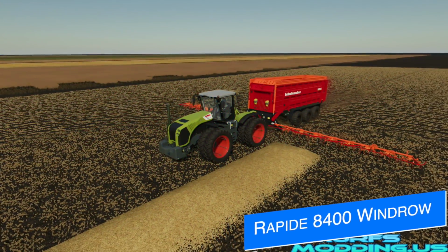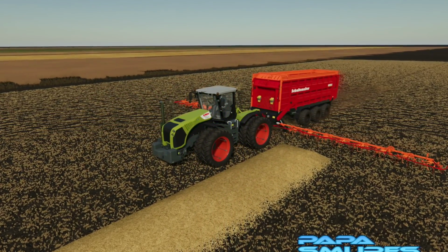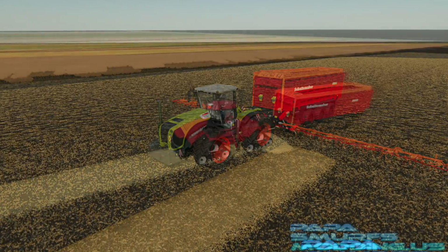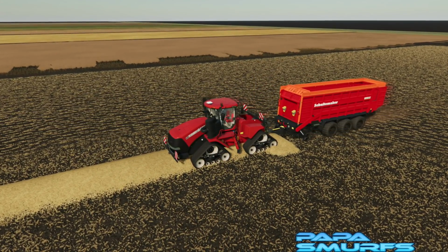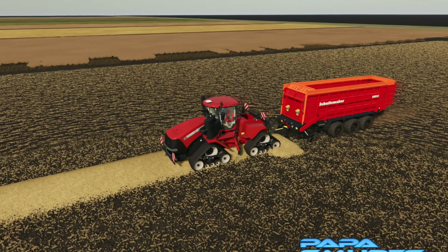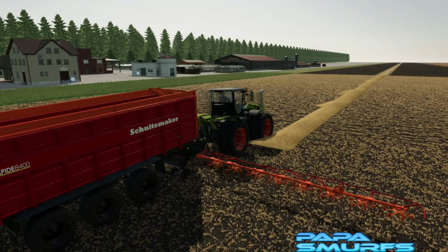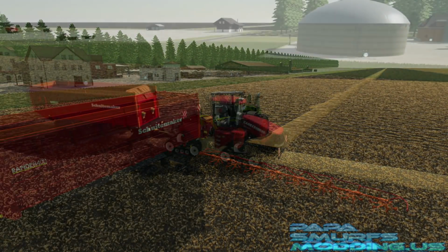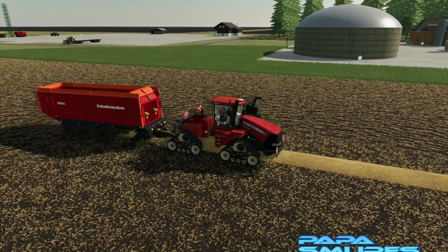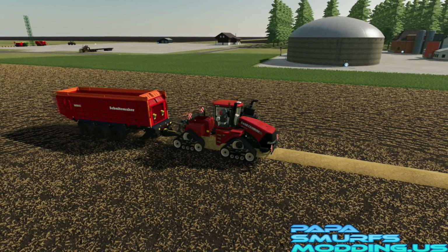Papa Smurf has officially released the Rapide 8400 Windrow for FS22 players on PC. This was a super popular mod in Farm Sim 19, and probably my most used piece of equipment ever in a farming simulator game, so it's great to see it back. There's not a lot of color options on this version, which I'm sure will be updated later on, but that's an easy fix to do yourself in the XML if you want to. Otherwise, check out Papa Smurf's website to download this, get your hands on it. Keep in mind, this mod is for PC only and not for consoles.